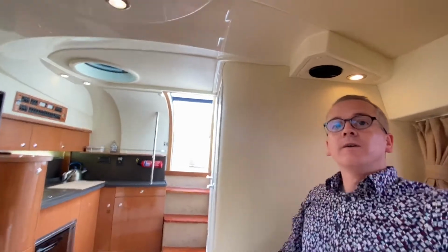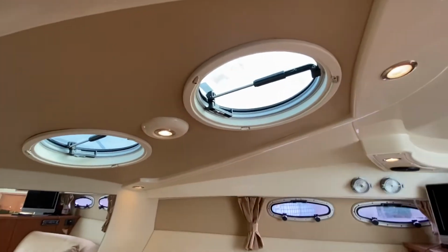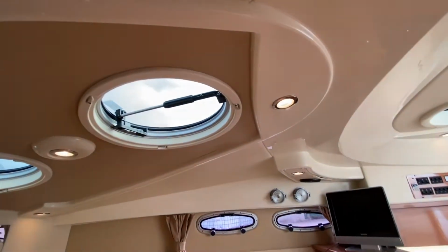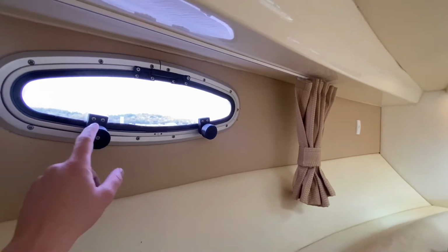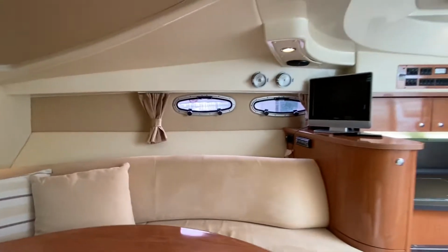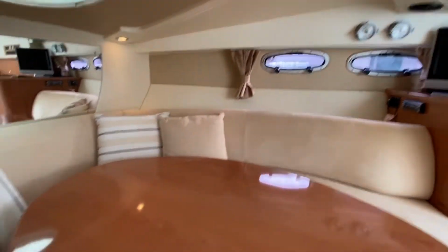Just wipe it down. You have these overhead deck hatches, so you can open them up on a nice day to get a bit of light or ventilation through the boat. Lots of downlighters all dotted around, all working perfectly. Behind the seat backs, you've got a ton of storage space, huge big storage bins, and behind the seat back rests, you've got this opening port light, the wee curtain to screen it off at night time, and you've got two on the other side, again with curtains to screen them off. More storage behind the seat backs there.